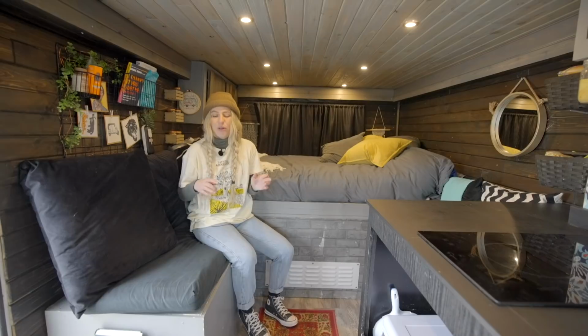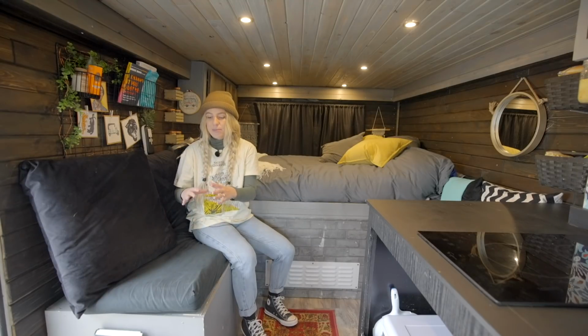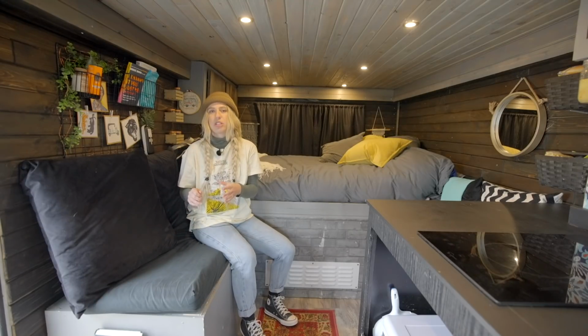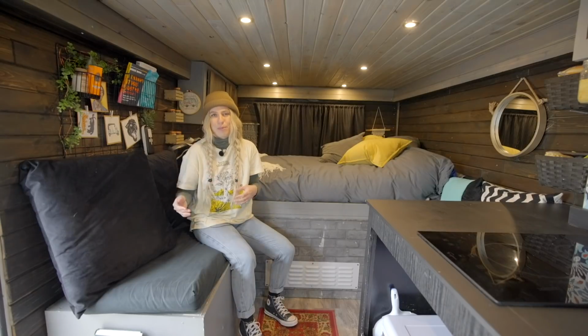The only thing I really think is missing in terms of our van build and where we store our clothes, I think the space works for us here, but I really wish we had more hanging storage for our clothes, because they do tend to get very wrinkled, and because it's a small space for 2 people, we're rolling up our clothes super tiny in there.